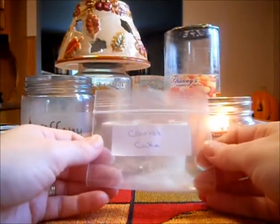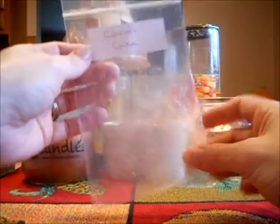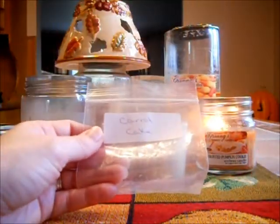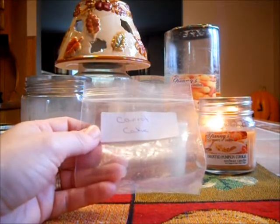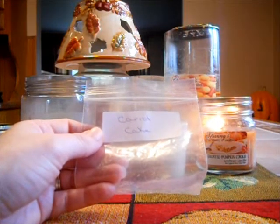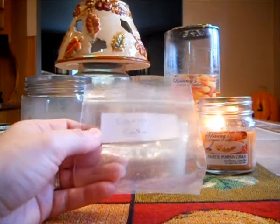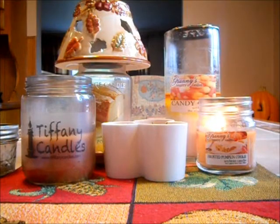From Primitive Country Candles, I melted carrot cake. And this was a huge tart, and I had cut half of it. And I figured half is cut, I should use the other half. And I did. I put this down in my basement and in the family room down there, and it was strong. It lasted me, I'd say, 2 days. And it's not a carrot cake with icing or anything like that. It's just a nice spicy carrot cake. And it was strong. Excuse me. And I enjoyed it.